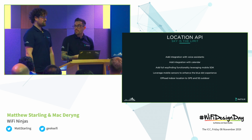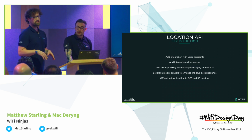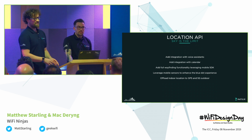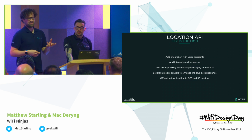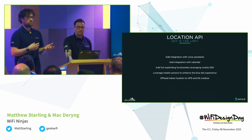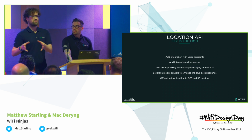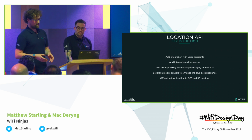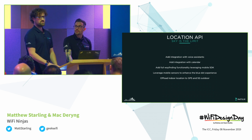So, very quickly, our new plans: we want to take it one step further. We are already talking with a proper mobile SDK integrator, a nice company. And then we will have a Bluetooth experience that will be offloading, like a Google Maps from outdoor to indoor, and we'll integrate it with calendar. So when you look for the meeting room, it will give you information about who booked this meeting room. You can book it from the chatbot directly, and we are also looking at integrating it with voice assistants. So I can ask my Google Assistant on my phone, where is Matt Starling, and it will always tell me that he's in the toilet.